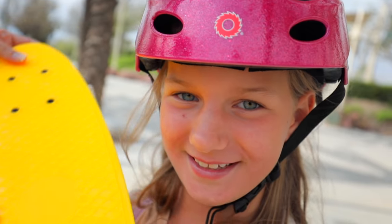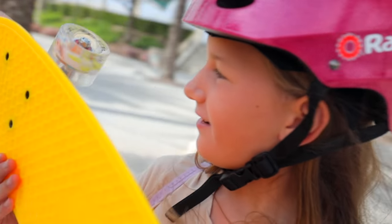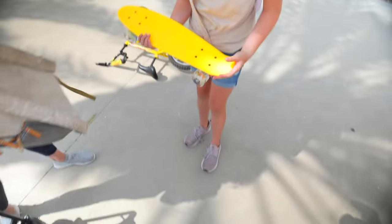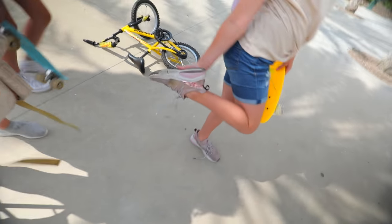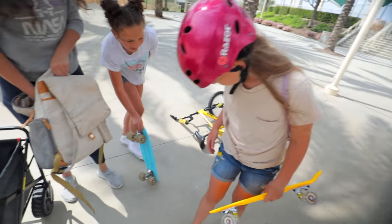There you go, Sophia. Did you see the wheels? How it's clear and it has like little characters in there? That is so cool. Thank you. Yeah, well, how's your grip? Let me see your grip. It should be okay. Mine are really good grip.